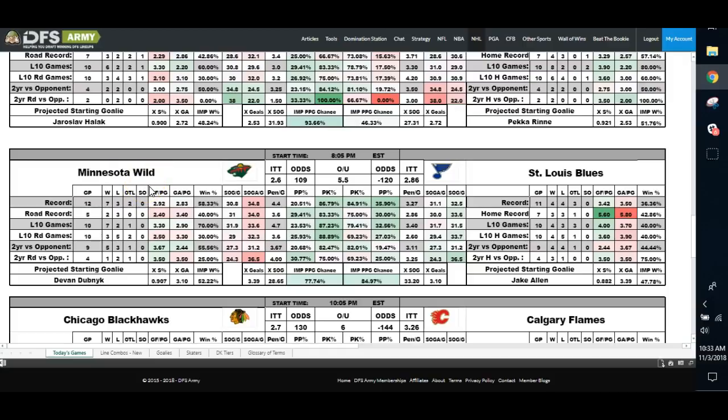St. Louis, however, is the third most scoring offense in the league. So that's another one that's starting to say sneaky shootout. Because if St. Louis just scores 3-4 goals and Minnesota scores 3 or 4, you've got yourself a decent little shootout that could go 4-3, 5-4, something like that. And you've got a lot of action in these games if you can find the production in there or the value in that game to take some chances on.